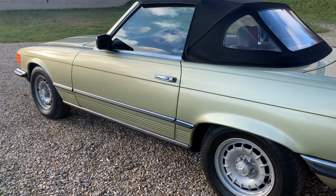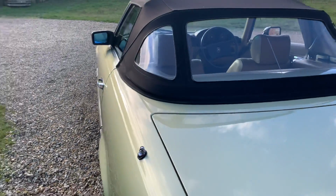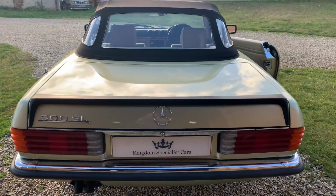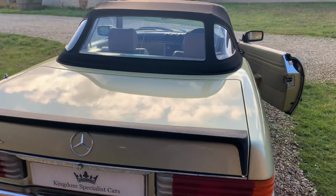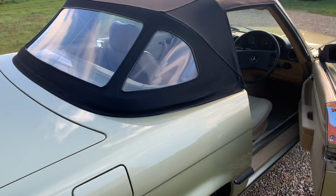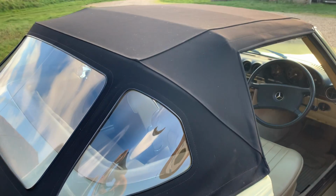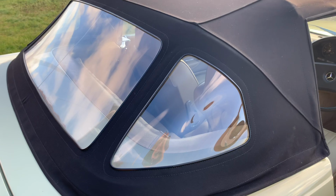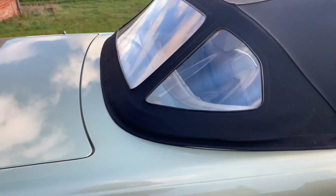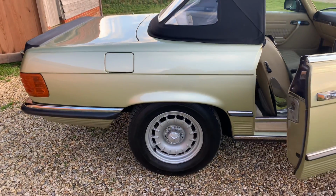Very pretty car, finished in Thistle Green metallic with the contrasting mushroom upholstery. It's also supplied with its hardtop finished in dark metallic green. Now the condition of the car is really superb. A particular note is the soft top, which looks new, I have to say. The plexiglass rear windows, totally unmarked, unscratched, as is the rest of the car.